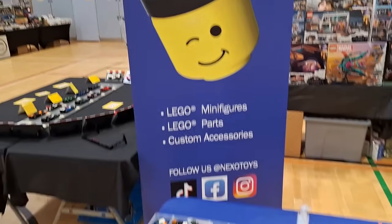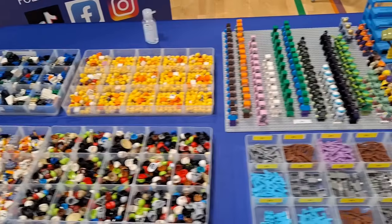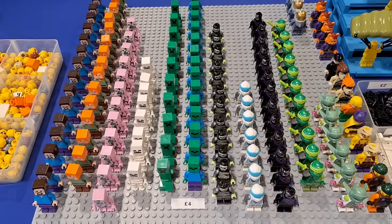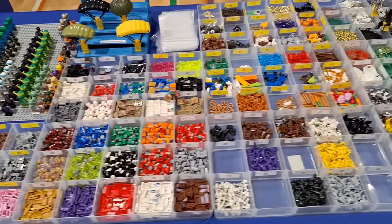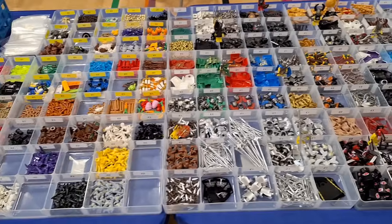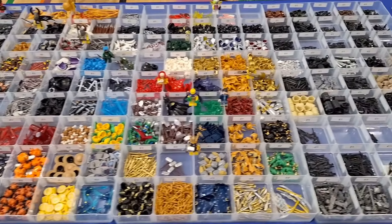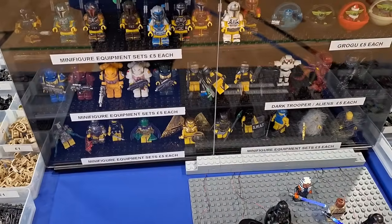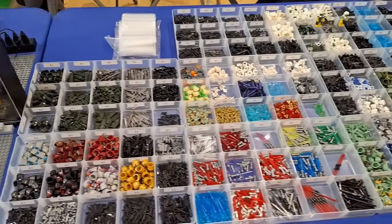Nexo Toys as well. They had a lot of minifigure stuff, and again, just the selection that was available. We had some full figures there, some of the Minecraft ones, as you can see. Quite a lot of choice and some good prices on those, but just the figures and the accessories and the parts, just so much selection. If you're into building your own minifigures and things like that, there's just so much selection. I'm always really impressed by the selection of the parts that people do actually have. So yeah, great to see that selection there.